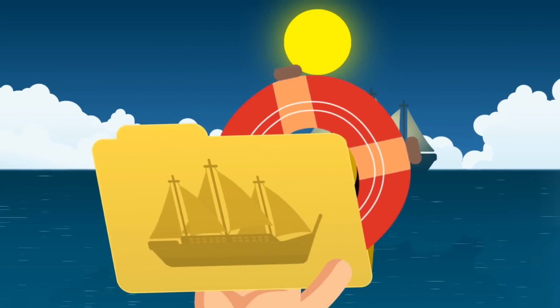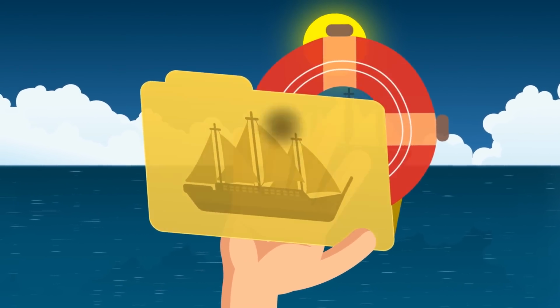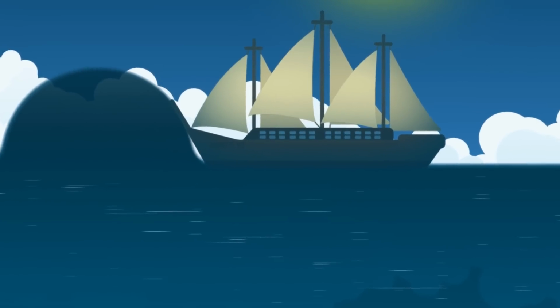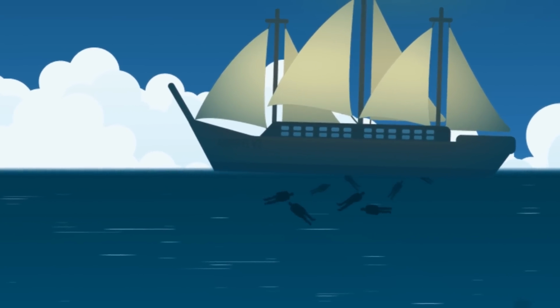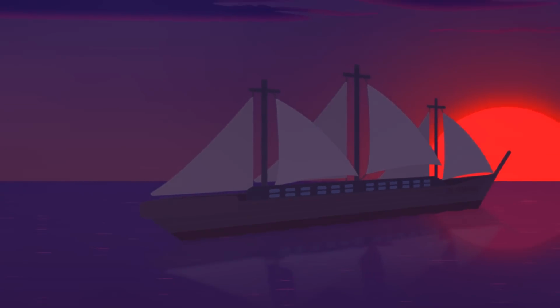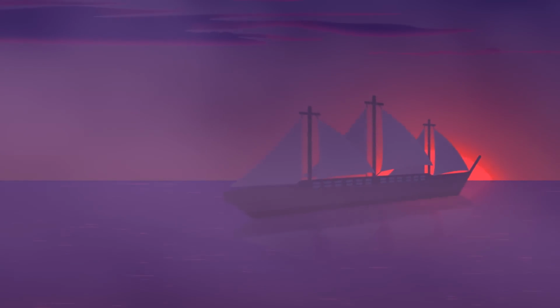There is no direct evidence or hard facts as to what really happened that day. The most convincing theory is that the crew were washed away from the deck because of an underwater explosion. And then the ship sailed ahead without them, but the truth, as always, remains unknown.